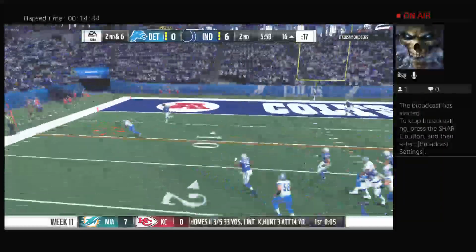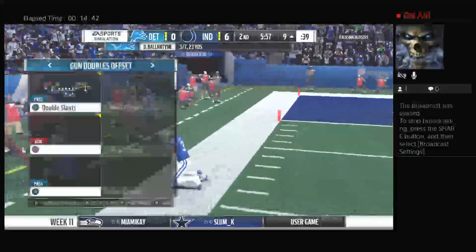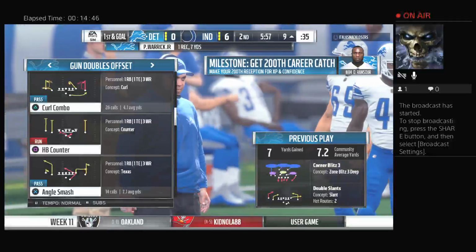From the shotgun, he'll look to throw. This will be caught just inside the 10. 7 yards on the pickup there, and now they've got it 1st and goal.